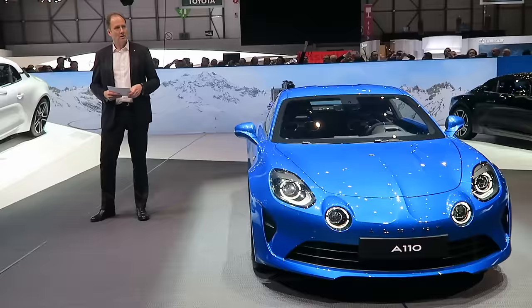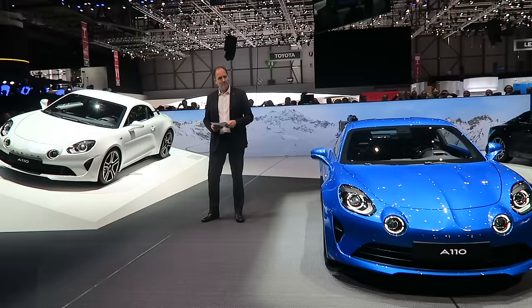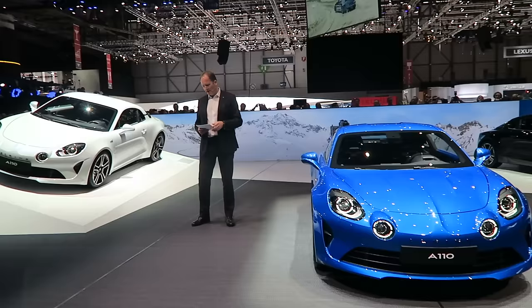A new compact 1.8 litre turbocharged engine with 252 PS, mated to an Alpine specific 7-speed wet clutch DCT gearbox. This car will do 0 to 100 kilometers an hour in 4.5 seconds. So that was the launch of the new Alpine A110.